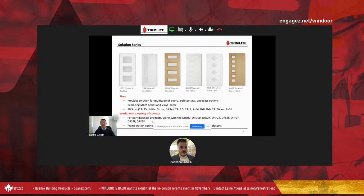The most recent sizes that we came out to market with are a 22x36 and an 8x36, which would be a half light design, which is probably some of the most popular sizes in the marketplace today. And again, as I mentioned previously, some of the smaller glass sizes fit that mid-century modern, craftsman, contemporary layout.